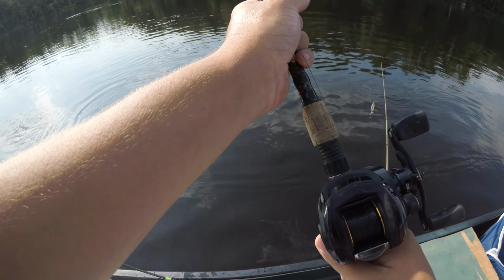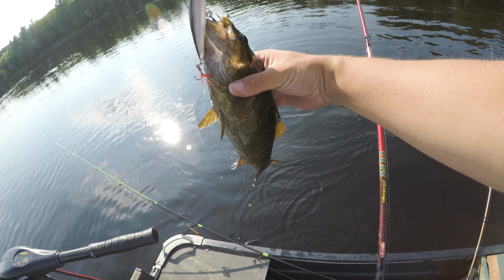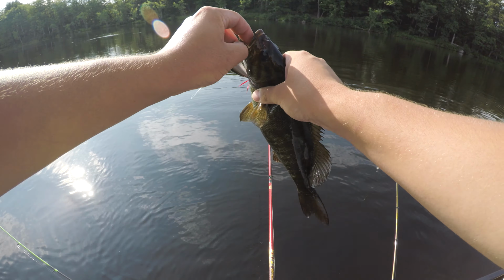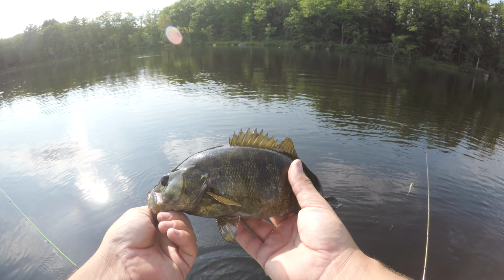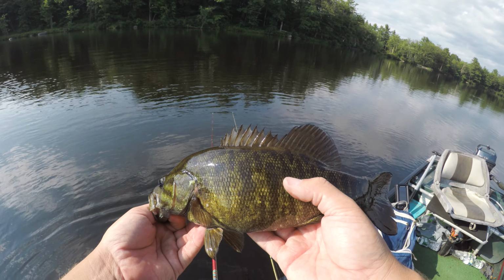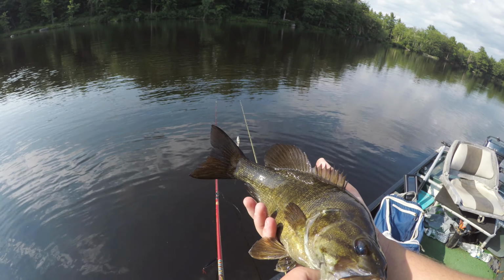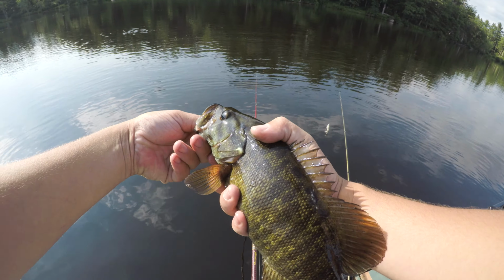Goodness. Come here, buddy. This guy's about a pound. Not the biggest, but bigger than what I've been catching, so I cannot complain at all. What a nice fish. Gotta love all their colors. All little tiger patterns on them. Got to love the smallmouth bass. Awesome fish. He's going back.